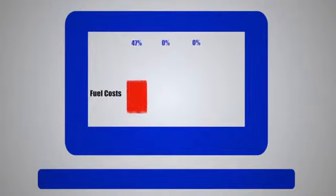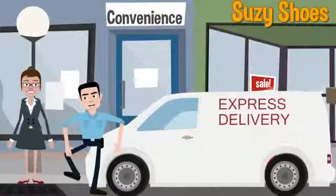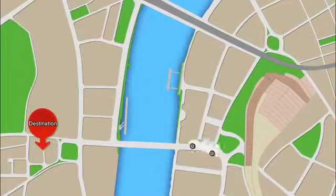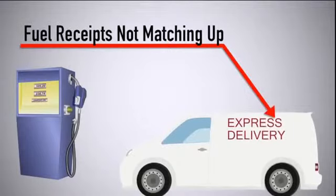He realizes there isn't just one reason for the high fuel costs. It's multiple things contributing to the problem. Problem number 1. Some drivers are leaving vehicles idling for over 15 minutes at a time, multiple times a day. Problem number 2. Many drivers are taking the scenic routes, not the routes John has set out for them. And problem number 3. Fuel receipts are not matching up with the fuel being put into some of the vehicles.